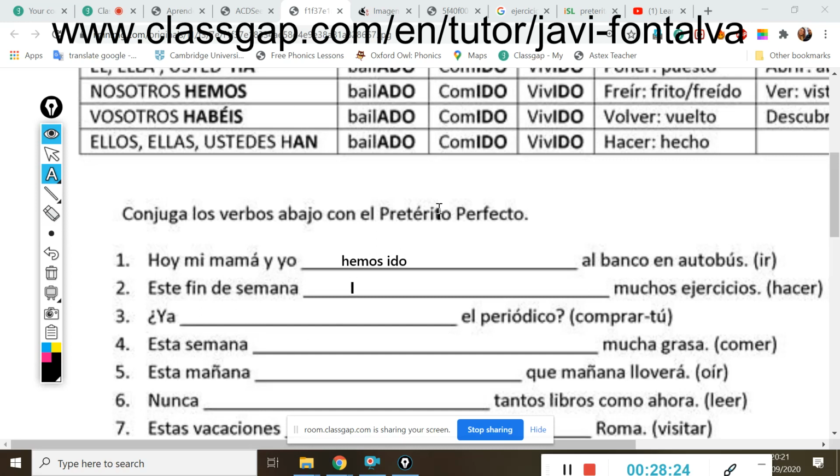Número 2. Este fin de semana. Okay, let's say I. So este fin de semana he hecho muchos ejercicios. 3. So okay, this is 2. So it will be has comprado el periódico. ¿Ya has comprado el periódico? 4. Okay, so esta semana he comido mucha grasa. Too much fat.